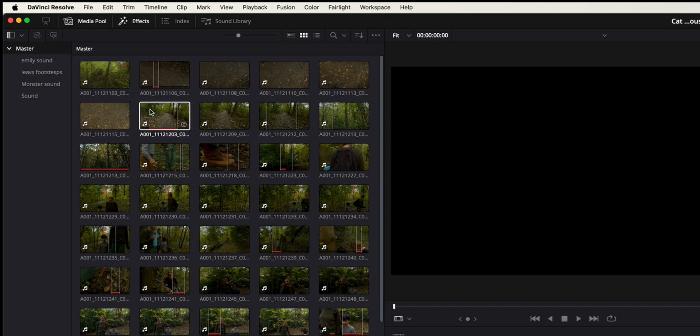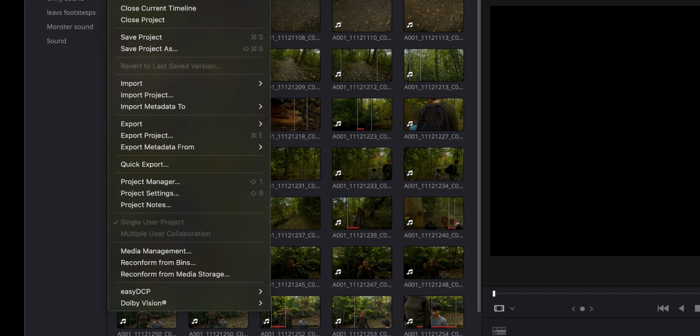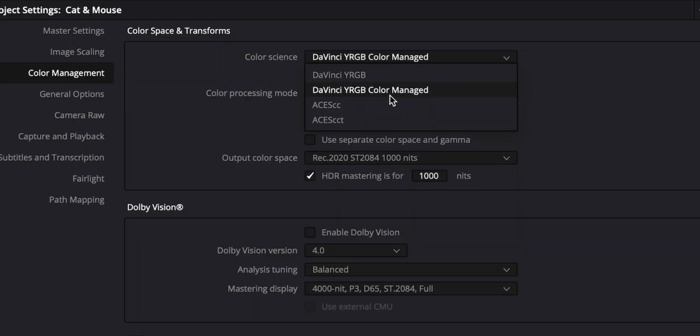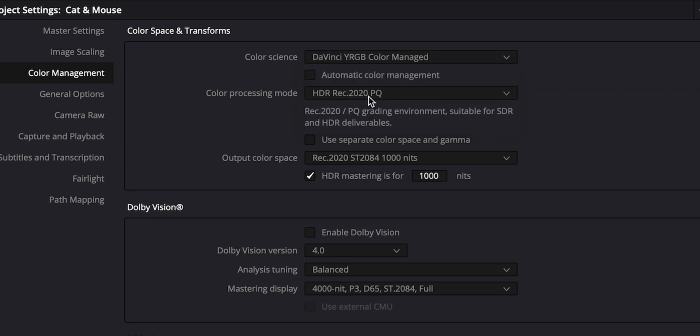I wanted to grade this film in HDR because why not? So inside DaVinci Resolve, you want to go to File and then go to Project Settings. In there, for the color science, you want to select the DaVinci YRGB Color Managed, which will give you the option for HDR Rec 2020 PQ, and then also the output color space is Rec 2020 ST2084 for 1000 nits.